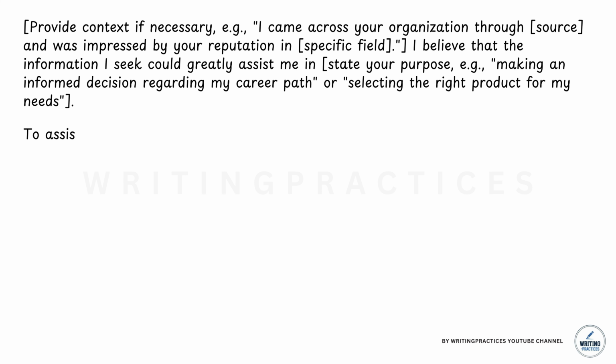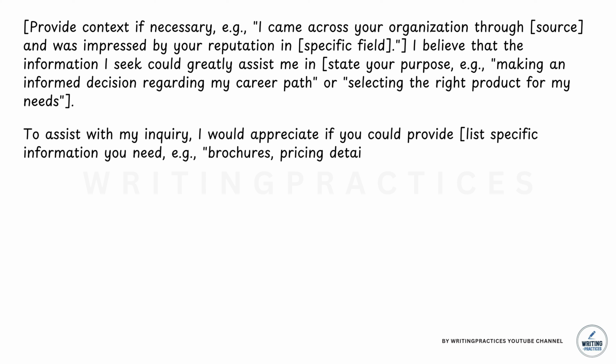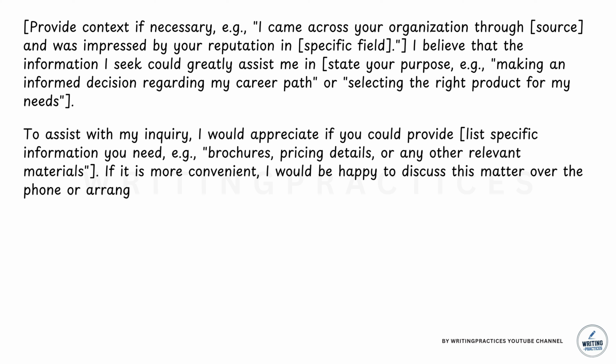Second body paragraph, specifying your request. In the second body paragraph, outline exactly what you're requesting. For example, to assist with my inquiry, I would appreciate if you could list specific information you need, such as brochures, pricing details, or any other relevant materials. If it is more convenient, I would be happy to discuss this matter over the phone or arrange a meeting at your earliest convenience. Being specific ensures the recipient knows how to respond effectively and provides the necessary information.